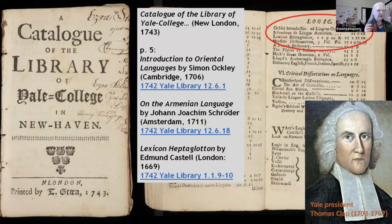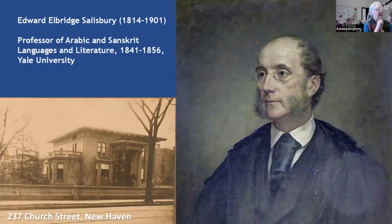That third item, the Lexicon Heptaglotton, is an item that is in our exhibit, and you can see it when you come to visit us. You will see this beautiful display of the printing type that was used for each of these different 7 languages, all arranged on one page in what must have been a tour de force of typesetting. Can I have the next slide, please?